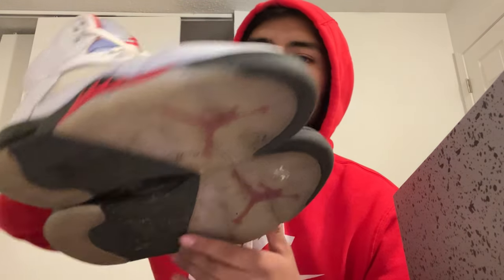Pretty cool. Like I said, the bottom is just beat. They just need to get cleaned, though. The toe cap is a little dirty. You can see a little bit of yellow in there. Air bubble you can't even see. Jordan 5s, Jordan 3s, and I don't know what this first shoe was. I forgot. But yeah, let's keep going.